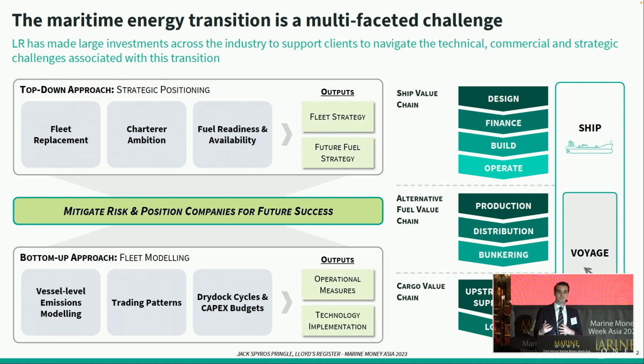And in Lloyd's Register Business Advisory, we're working with stakeholders from across the value chain. So that's owners, charterers, financiers, ports, energy majors, and alternative fuel producers to tackle these challenges. And the way we frame that is there's two angles. There's a bottom-up approach where we look at the assets and say, okay, what are the emissions coming out of these vessels? How do we reduce those emissions? But then also taking a top-down approach, forward-looking, what are the right fuels for a fleet of vessels? How does that work with regards to business strategy and so on?